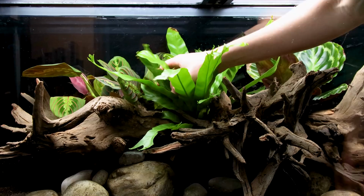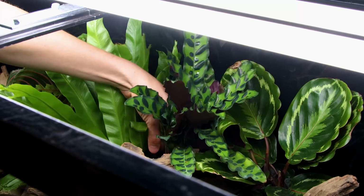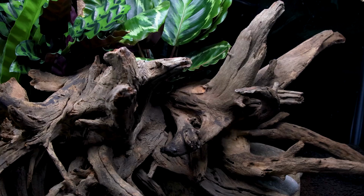As usual, I start with the large elements. I place them all around to establish how I want the design to look. Then I go back with the smaller plants to get proper variation among the elements.